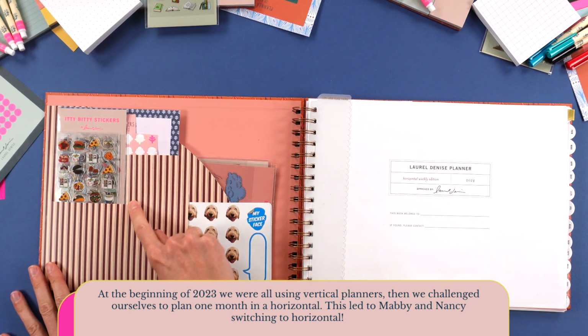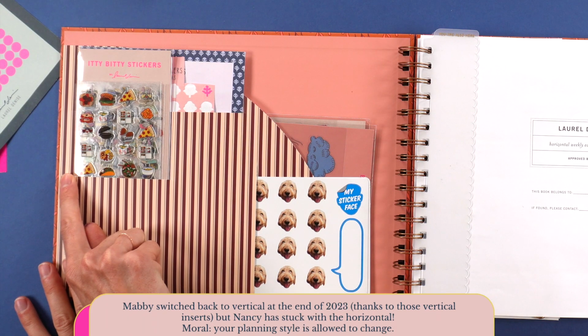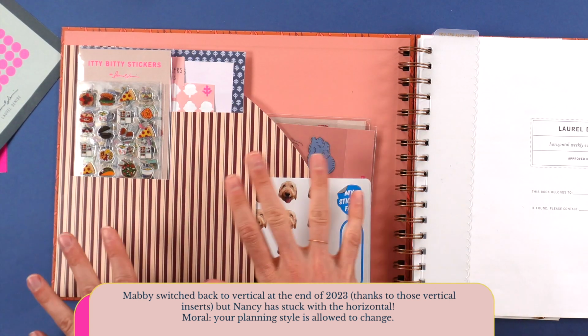So my first thing, it was a planner hack that we did. If you want to go watch our planner hacks YouTube video, it's great. Somebody on the Laurel Denise Loves Facebook group cut slits into their pocket, and then they had an organized sticker situation. I love it.